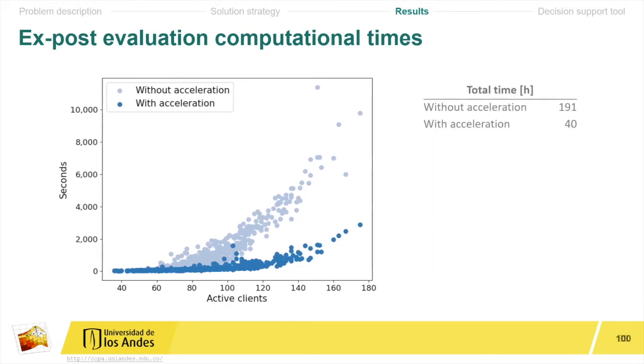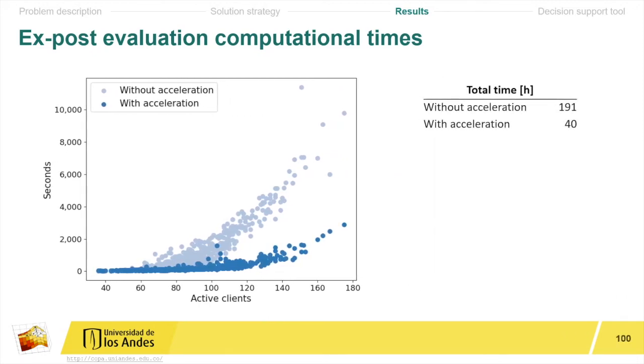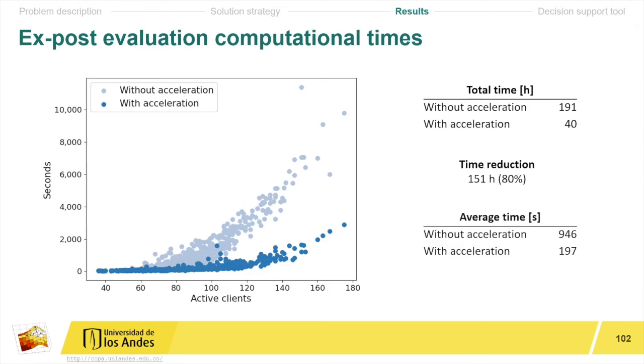Let's focus on the conservative execution times. With acceleration strategies, we were able to solve the 730 instances in 1/5 of the total time of the plain vanilla approach. Also, we can now solve 75% of the instances in less than 3 minutes each.